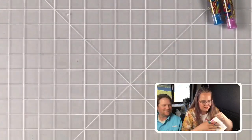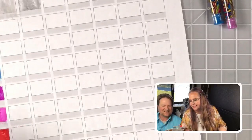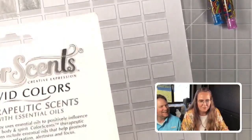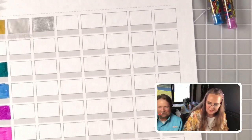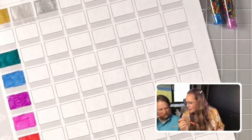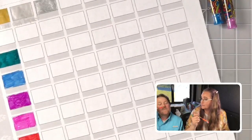I'm trying to smell just the red. Can you tell what any of these names are? Like, stress away. Which one do you think is stress away? I'm highly stressed by this whole experience, so I can't smell the red. I don't think the red has any smell. Now, these have been in our stash for a little while, so maybe the scent has faded. You gotta go like this.